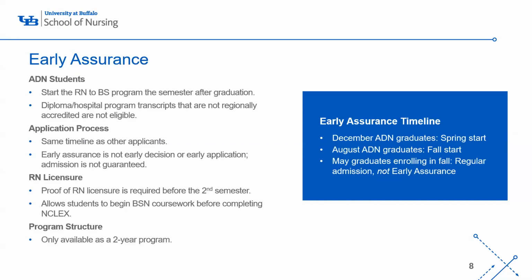Finally, we do require that our early assurance students start the program on that 2-year part-time plan. This is very important to our faculty and our RN-to-BS program coordinator, as we know that our new nurses are going to be preparing to take the NCLEX, or maybe you just took it and now you're looking for a job or starting your new RN position, and those jobs can have pretty intensive onboarding and orientation periods, so we want to make sure that you're not taking on too many things at a time.